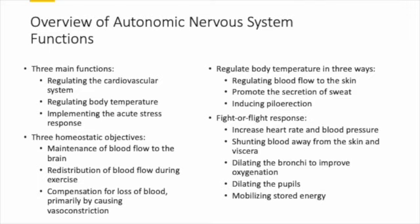Stimulation of sympathetic nerves to the arterioles and veins will cause vasoconstriction, and the release of epinephrine from the adrenal medulla will result in vasoconstriction in most of the vascular beds and vasodilation in other ones. And when we influence the heart and blood vessels, the sympathetic nervous system can achieve homeostatic objectives like maintaining blood flow in the brain, maintaining and compensating the loss of blood that is primarily through the function of vasoconstriction. And we can redistribute blood flow during times of increased activity or exercise.